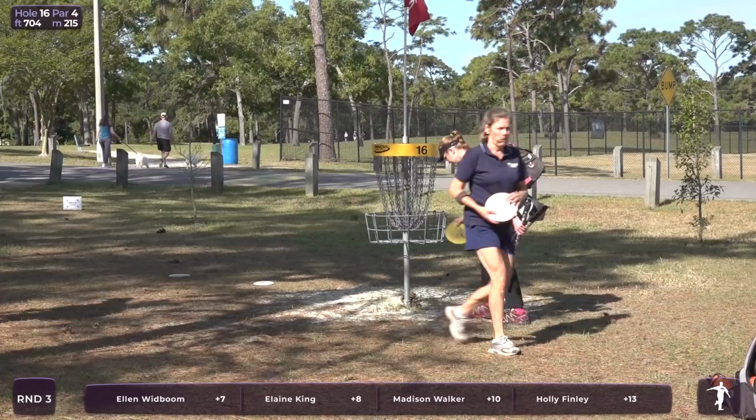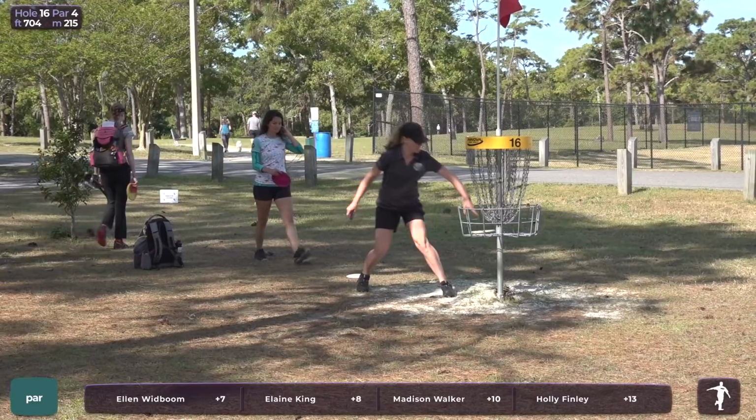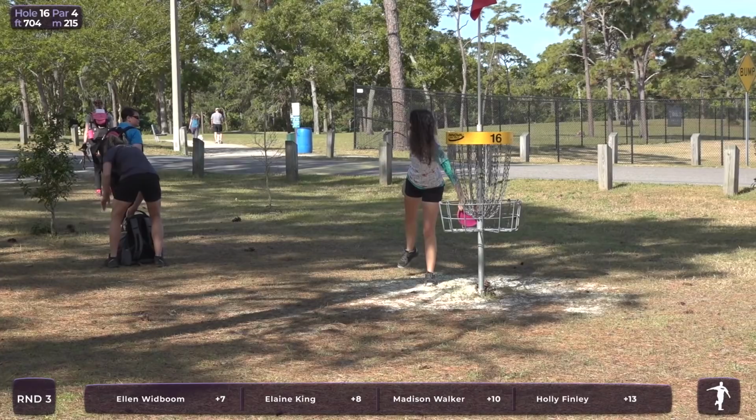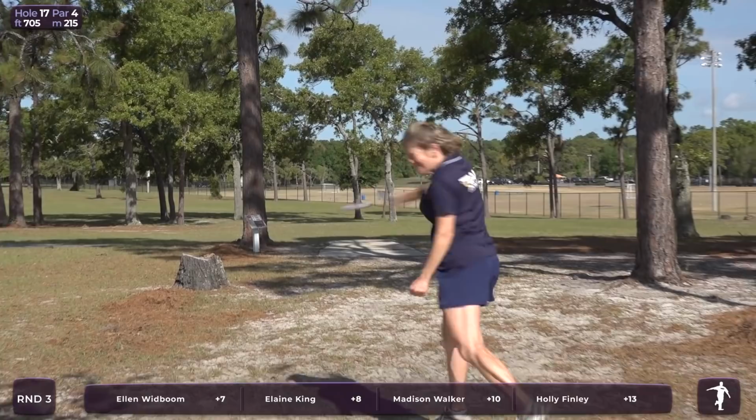And at this point, there's only a few strokes between each of the players. You're at 13, Madison at 10, and Elaine and I are one stroke apart. Absolutely. Do you know the score? Do you keep up with it while you're playing? I didn't look for this round. I kind of knew where everybody was. But no, I try not to look because I'm just going to play my game anyway. So it really doesn't matter what everybody else is doing.